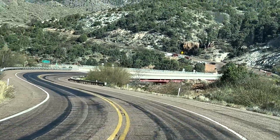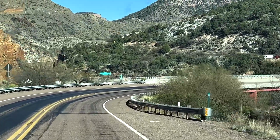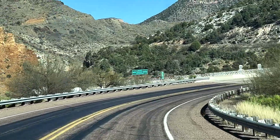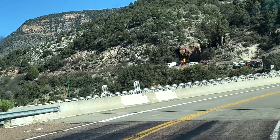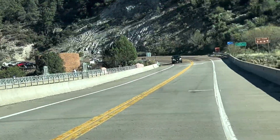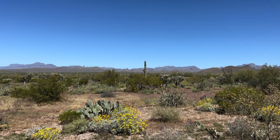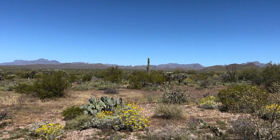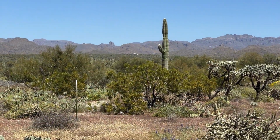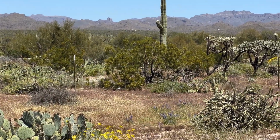Okay, our window's kind of dirty, but here we go. We're crossing the Salt River, and then we'll be headed back up. We're leaving the White Mountain Apache Indian Reservation. It's been an amazing drive through the Arizona desert, heading to Sequoia National Park. The desert is abloom, all kinds of colors, mostly yellow, but lots of colors. It's been beautiful.